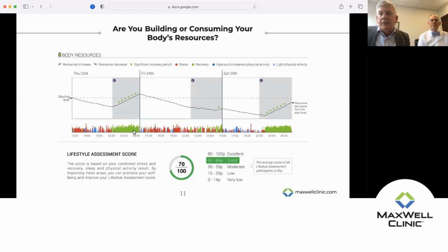They're getting good recovery. It's solid green. And then the next day, over the time with stress reactions as they work and go about their daily activities of living, that will decrease. And then you see on this second night, there was not such good recovery. It was sporadic. There was a lot of red there. And so they continued to deplete with only a small increase. And then on the third day, they're starting at a lower point than they did on the first day. They continue to deplete, but then they start rebuilding those body resources on that third night, because they're once again getting very good recovery.